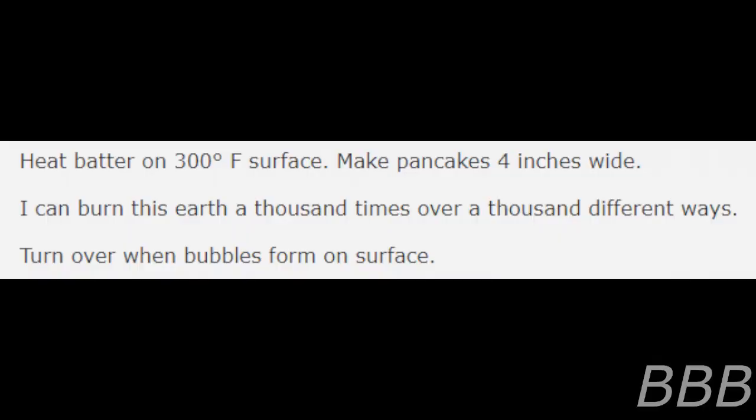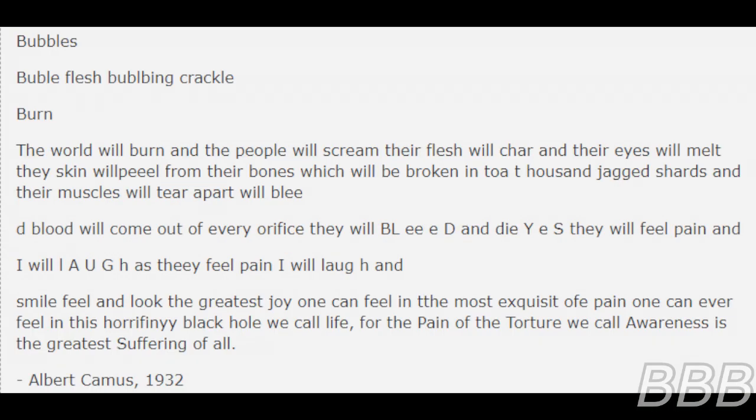Heat batter on 300 degrees Fahrenheit surface. Make pancakes 4 inches wide. I can burn this earth 1,000 times over 1,000 different ways. Wait until bubbles form from the surface. Bubble, bubbling, crackle, burn.